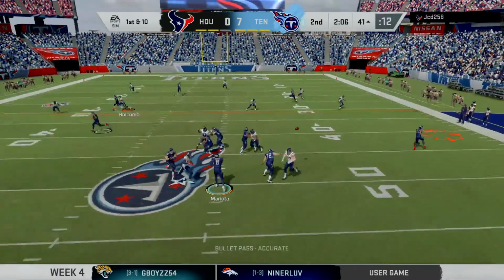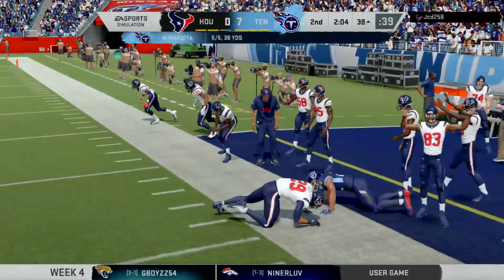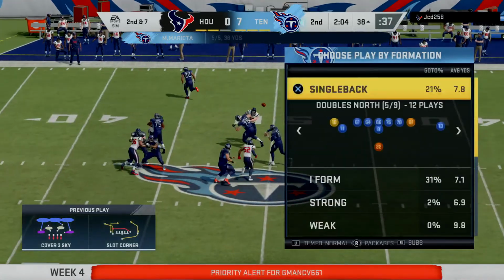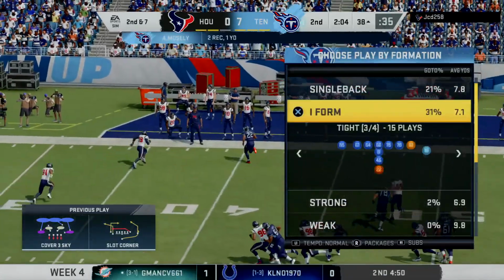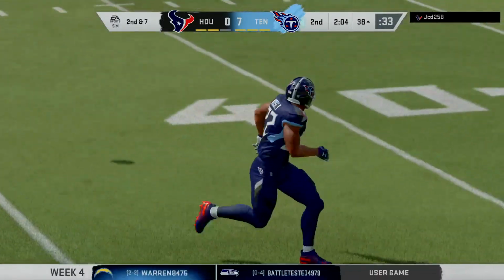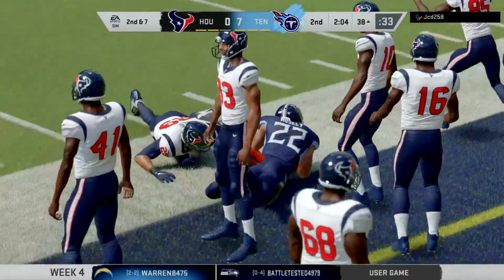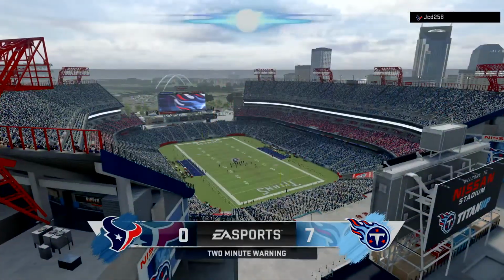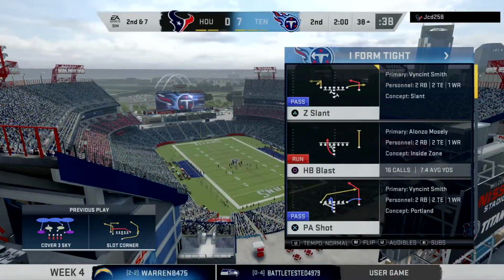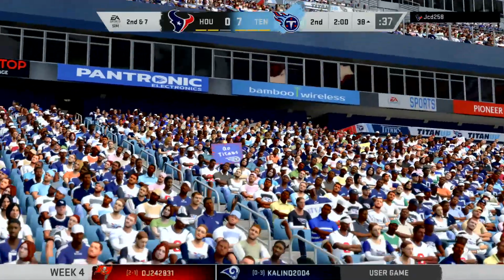Mariota now. Looking for his running back, and he's got him. And we see another pitch and catch there to the running back. This position just continues to evolve. They become just as critical to the passing attack as a lot of receivers, tight ends, because their ability to make people miss in the open field can really generate big plays for an offense. 2 minutes on the clock, second quarter, 7-0 ball game.